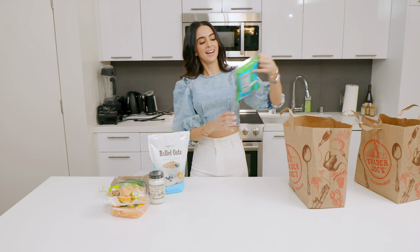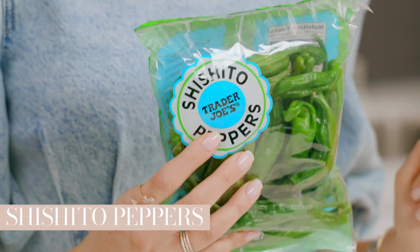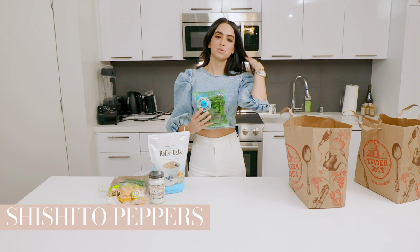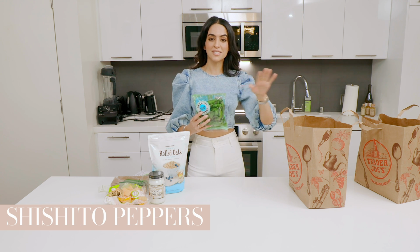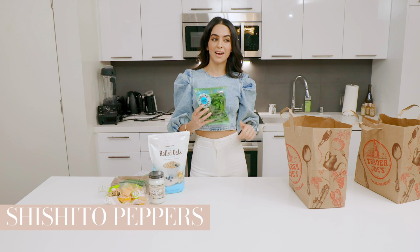Okay, I love this one. Shishito peppers are one of my favorite things to get at a sushi restaurant. Every time someone asks how I like sushi restaurants, because I don't eat fish and I'm vegan, I love all the sides that come at a sushi restaurant. Shishito peppers are literally my favorite thing.